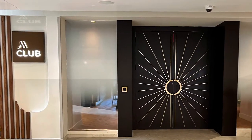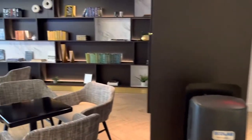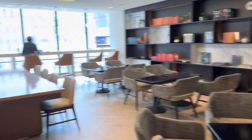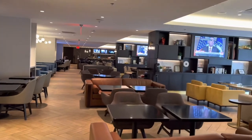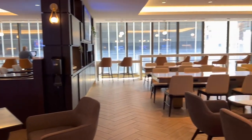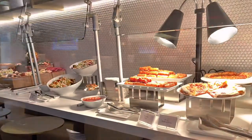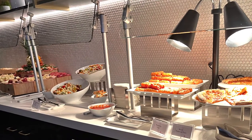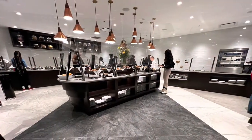The M Club is for Marriott Bonvoy Elite members, but you can also pay for access. There is access to coffee, soft drinks, and snacks throughout the day. There is also a small bar. In the mornings, the M Club lounge has the breakfast buffet included. Normally, the breakfast buffet is $37 for adults.